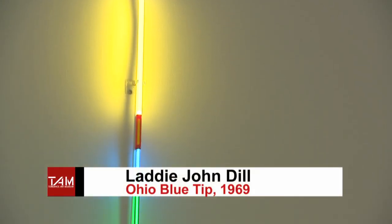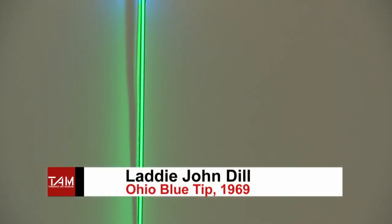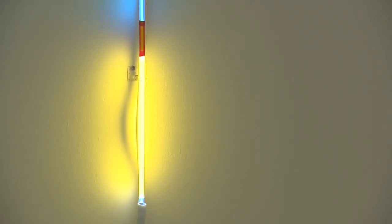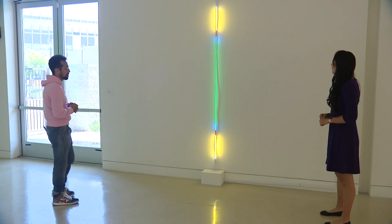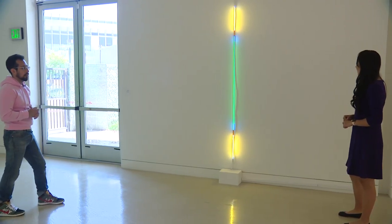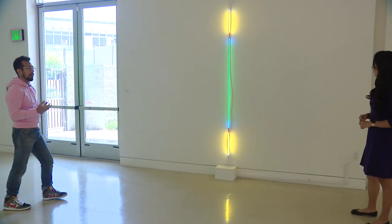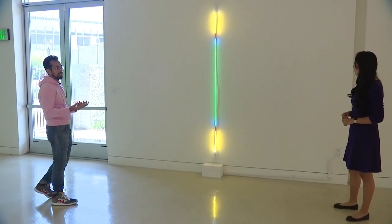So Laddie John Dill, this is a piece from the late 60s, and he worked with neon early on to create almost like sentences out of light. And for him, creating this meaning either vertically or horizontally out of these materials that relate to that light and space movement was pivotal to his practice, and again helped shape the LA art scene in a way that was reflective of that environment.